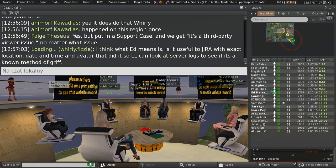Okay, and Worley made the point that I was working my way around. If there's a JIRA with the location, time, and date, and the avatar, if we know who it is, then you can get the server logs, right? That definitely makes sense. You could put that in the support case, or do it in the JIRA and make sure that either in the abuse report or the support case you mention the JIRA number that's been created with the information. Cool. Obviously, I have no problem with over-information. Whatever source you can get it in on, the better.